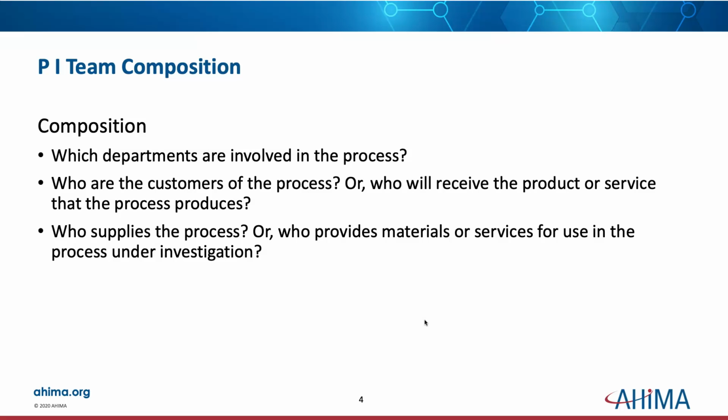If you're talking, let's say, about medication administration, that could involve everyone from pharmacy to nursing to physicians to the people who maintain the pharmacy distribution stations where the nurses get the drugs. It can include the pharmacy techs who are doing the medication reconciliation process.